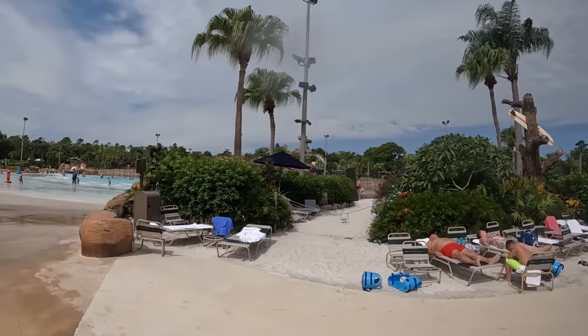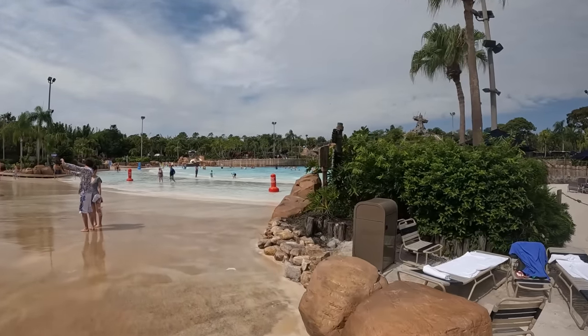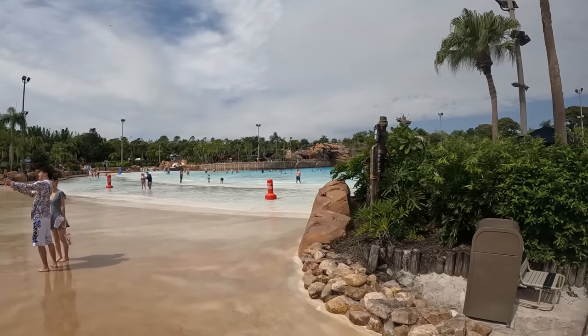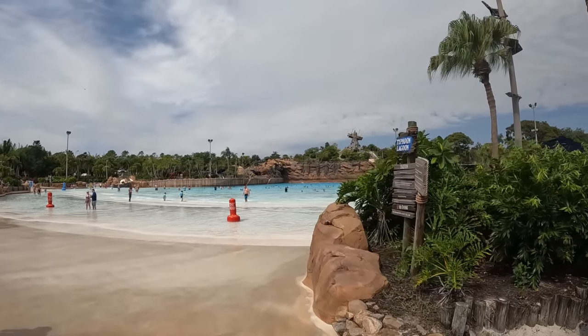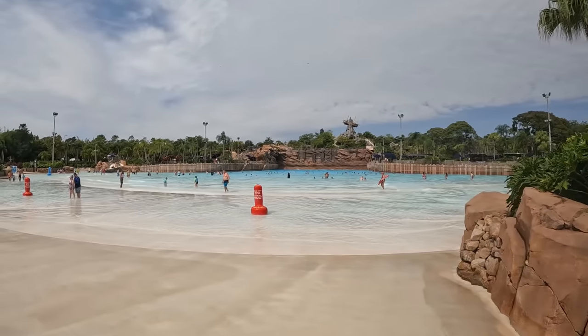But yeah, here we go. Making our way down here now towards the big wave pool. And the waves on this are massive. One of the biggest wave pools in the world, this. And I do love it. Of course, you've got the boat just up there as well that's kind of stuck on the top, which is fantastic. And the waves on this are pretty terrifying.